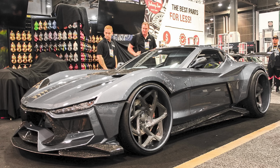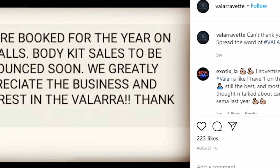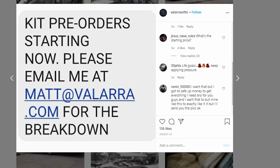And even if you're totally down to drop the coin on the kit and assembly from Mateo, you might run into a little bit of trouble. See, on Valarra's website, they say that the installs were supposed to be available on the first day of 2020. But on August 10th, they claim to be all booked up until further notice. But the good news is that on August 24th, they claim to be reopening pre-orders for the kit. But it seems that you'll be waiting at least 6 months until your venom-spitting Valarra sees the light of day.